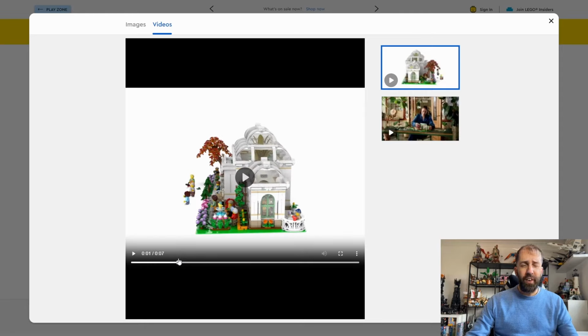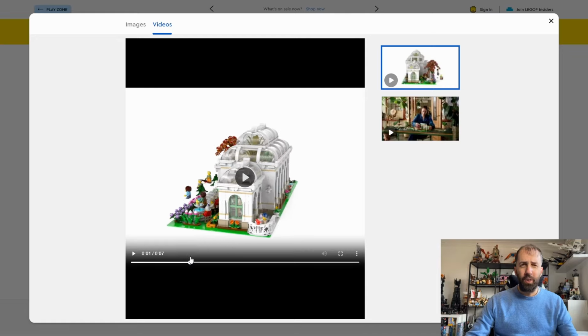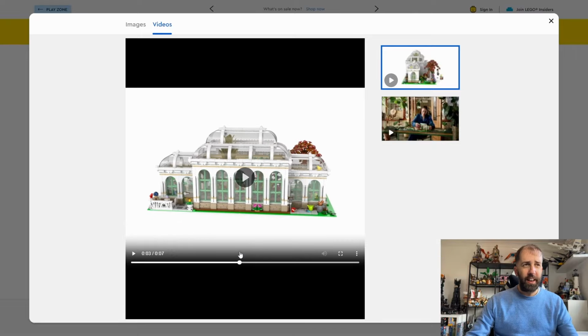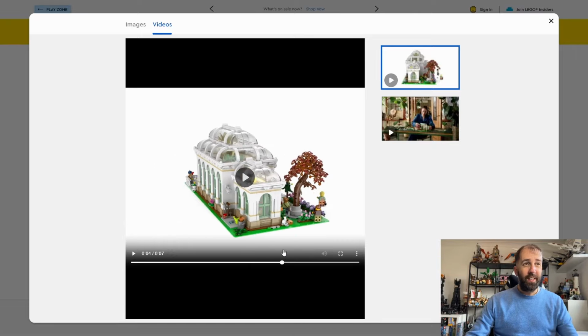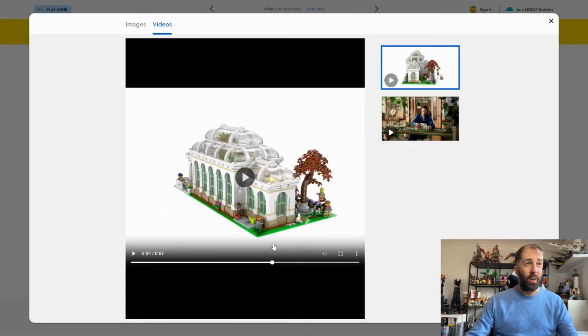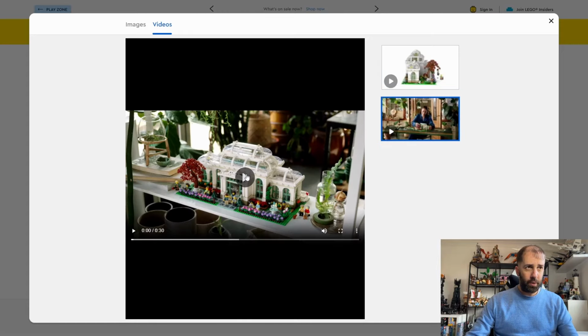There is a Friends modular out there where you buy two or three of the Friends botanical sets that you can combine to make one big greenhouse. I think that's basically what Lego have seen and done their own interpretation of it from the Lego Ideas design. That looks awesome, really, really lovely. There's also a promo video here as well, which we'll take a look at now.